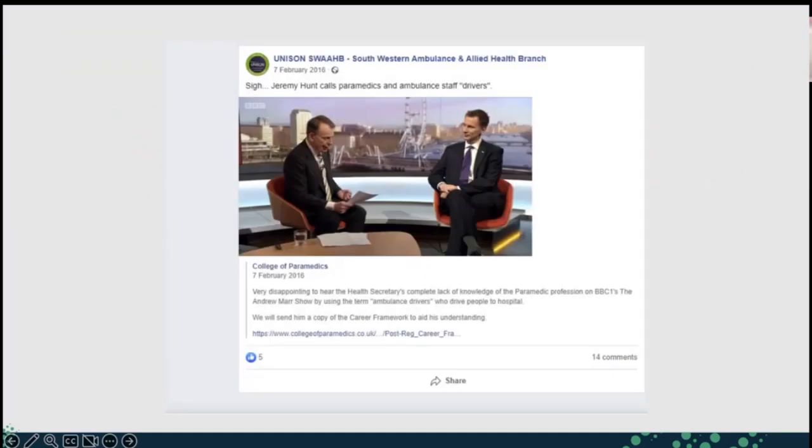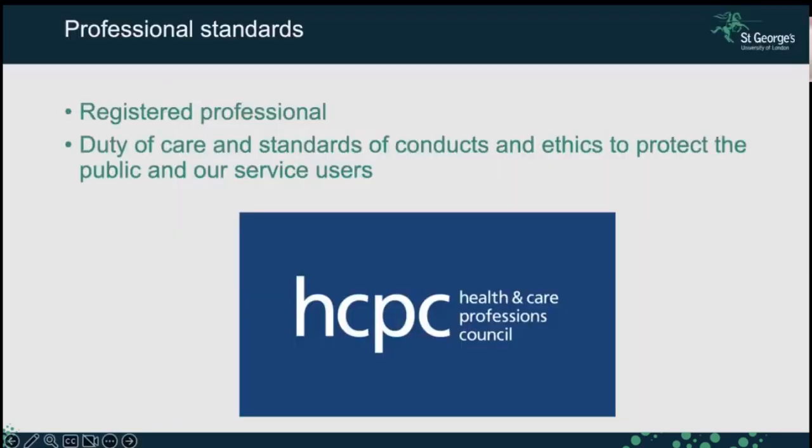So we haven't always been represented fairly, and some of our students today were smiling about that, because actually it's very contentious. We have been called many times, and even very recently by Jeremy Hunt, as ambulance drivers. That's certainly not what we are anymore. Very highly skilled practitioners who work in a variety of very unpredictable environments.